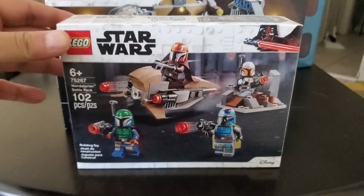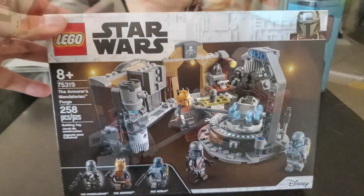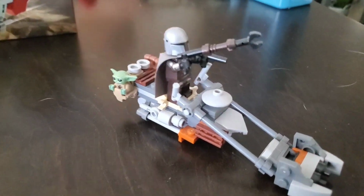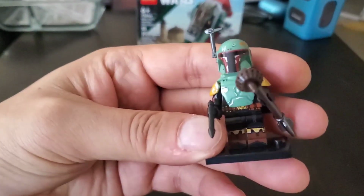So in the beginning, there were random Mandalorians. And then there were more specific Mandalorians. And then there was the actual Mandalorian, by the way. So I have like two of him roaming around in my Lego collection. And then there was the TEMU Boba Fett I just got for 98 cents.